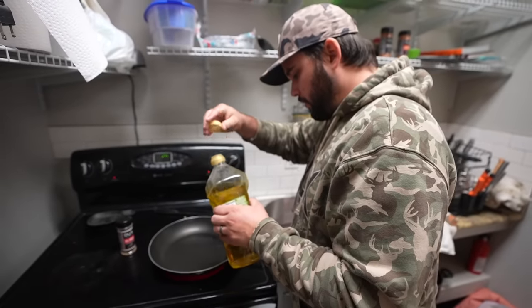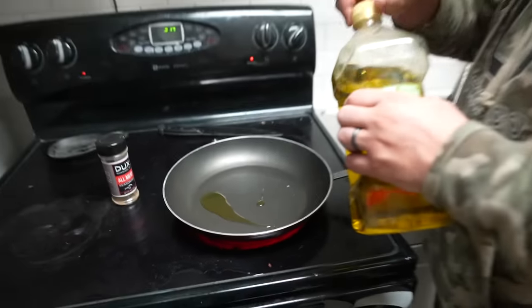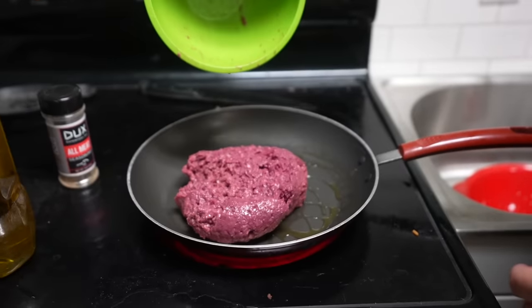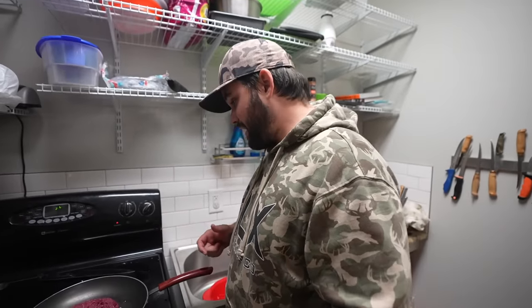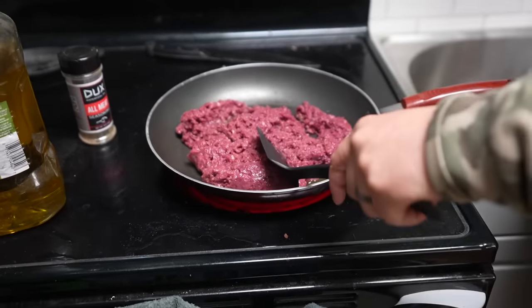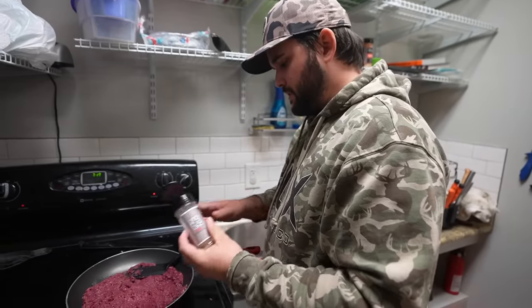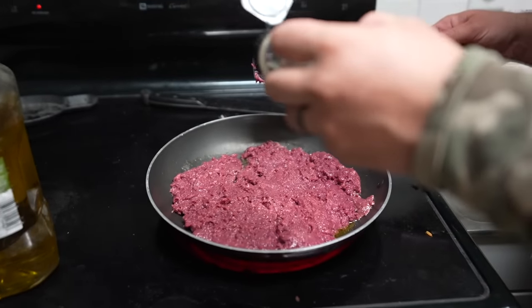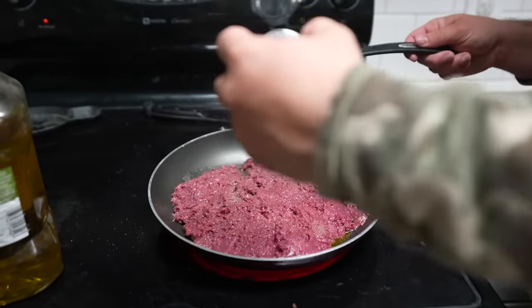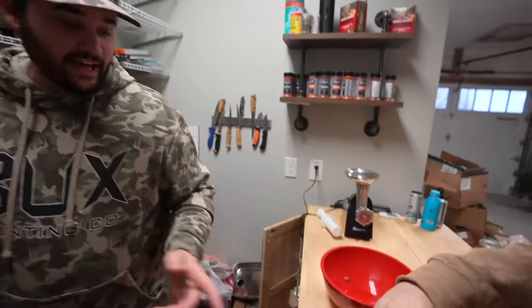I'm going to throw just a little oil in. Good lord, that's a lot. That's gotta be 2.5 pounds. Well, I was going to say at least 2. Oh my lord. And go ahead and, of course, as you guys know, we got some all meat, and start it off with that. It's a nice little base layer, okay? Base layer, check.